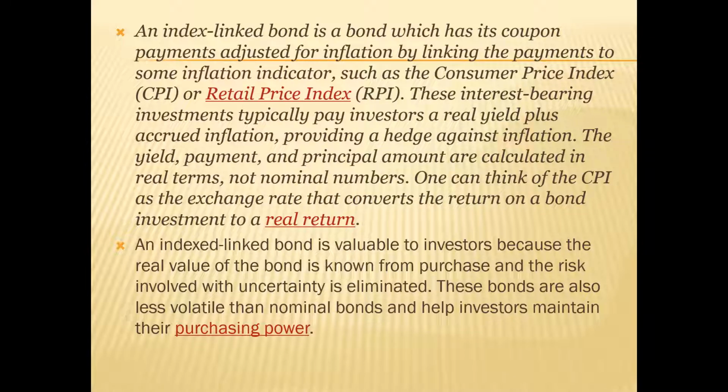Calculate the real interest rate according to the Irving Fisher calculation. The equation below illustrates the relationship of real interest rate, nominal interest rate, and inflation. The real interest rate is equal to the nominal interest rate minus the inflation rate, which is 13.23% less 2.94%, equal to 10.29%. The real interest rate for this index-linked bond is 10.29%.